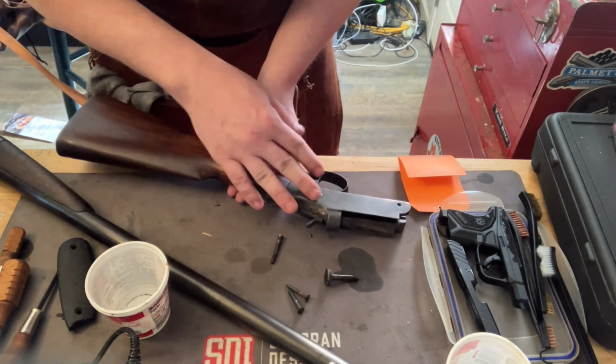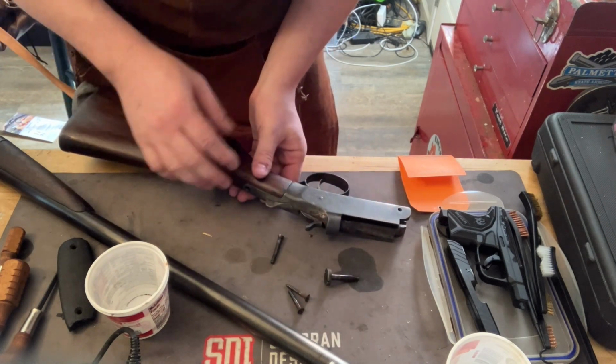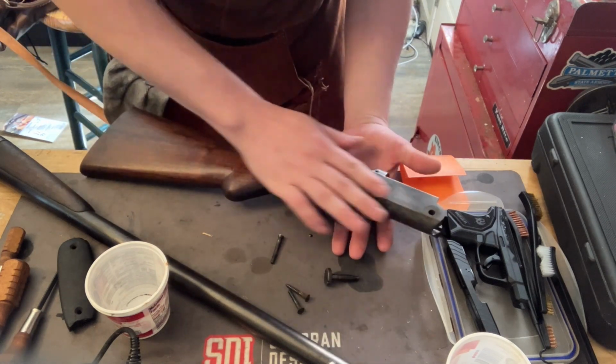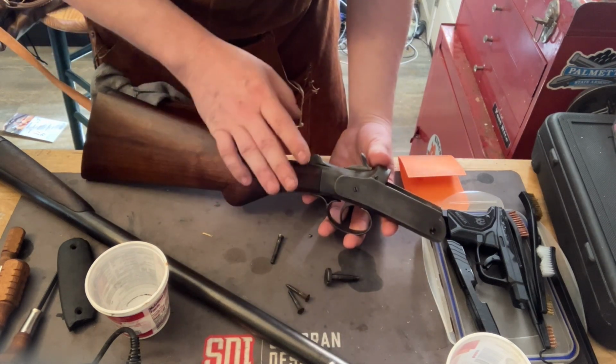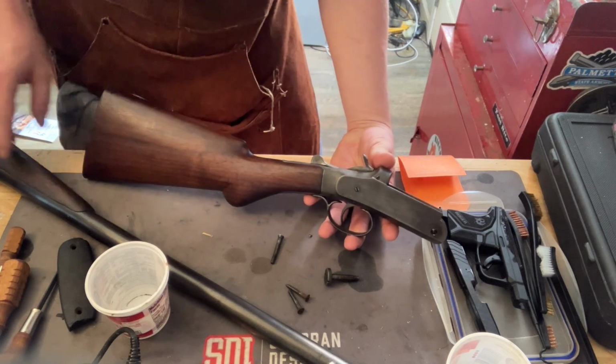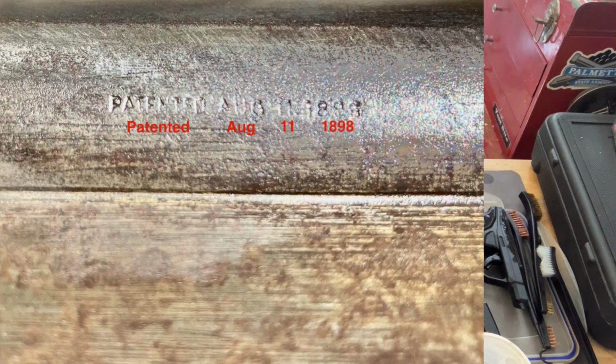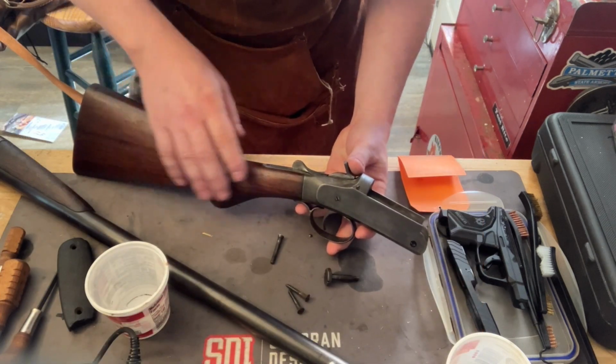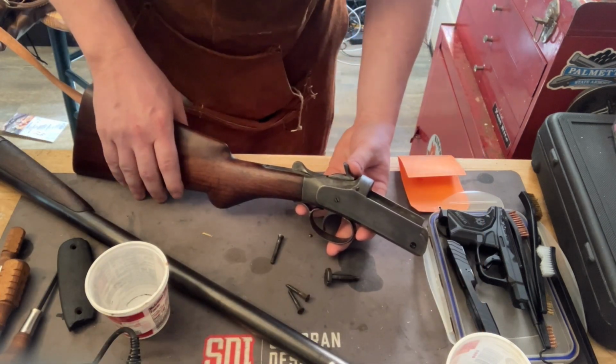Again, I wasn't trying to completely restore this, but I wanted to give it a weathered look and keep a little bit of the character in here, because I was actually able to find a date on this. I'll take a picture and put it up here too. It said it was patented August 11th, 1898. So I wanted to keep a little bit of the character of this, and preserve it for another 125 years.